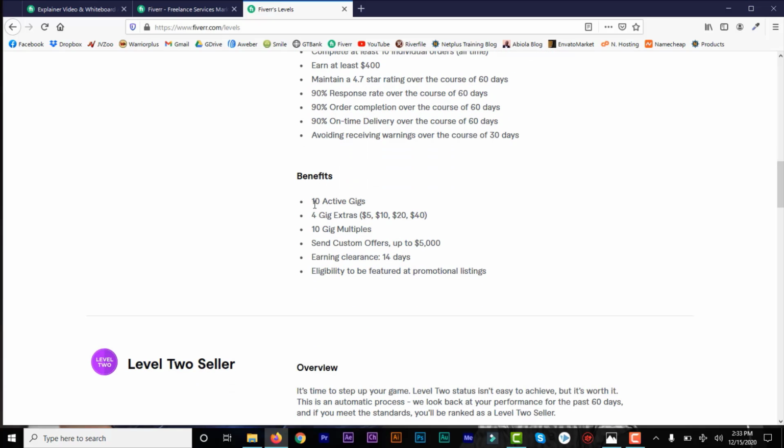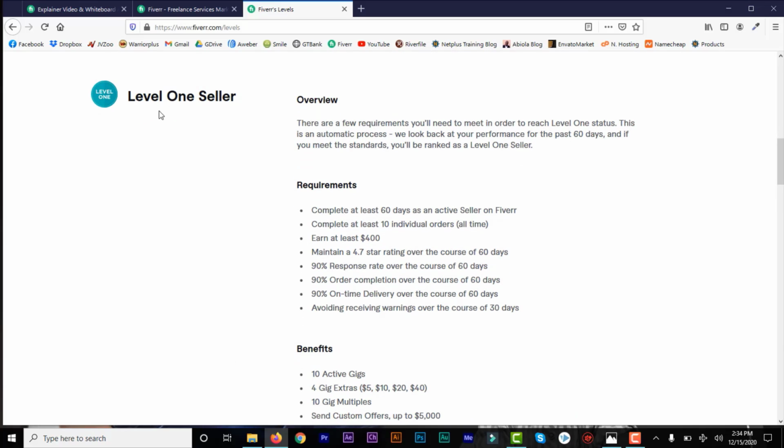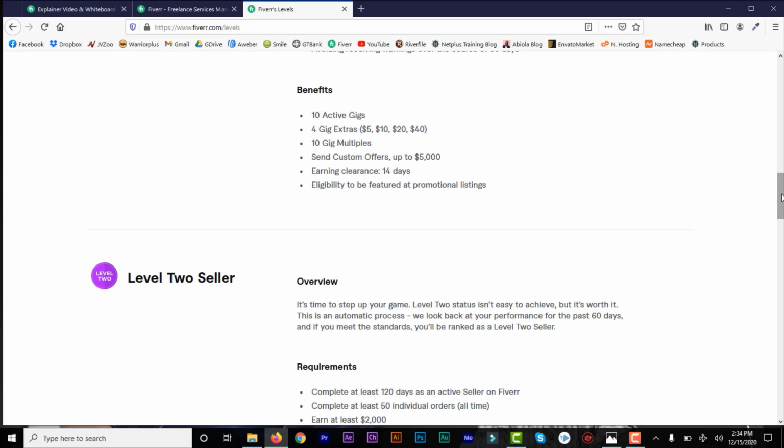And then these are the benefits. You can now create up to 10 gigs instead of 7. Then you can create 4 gig extras instead of 3, 10 gig multiples instead of 5, and you can send custom offers the same 5,000, and your earning clearance is still 14 days. Then you are now eligible to be featured in promotional listings on the site. As a normal seller, they won't feature you in promotional listings, but once you make level one and you're featured, it means you now have the opportunity to start making more money, which is going to make it easier for you to attain your level two.